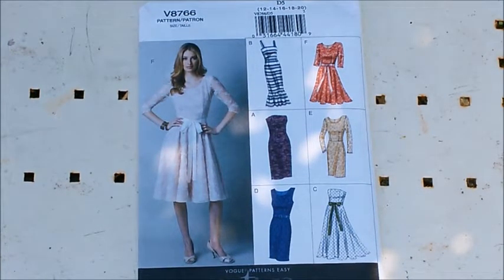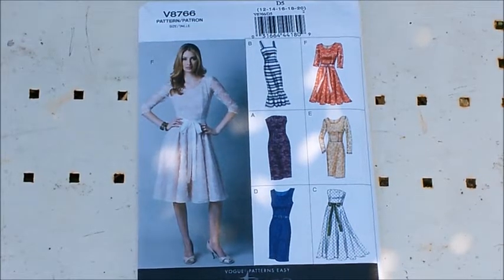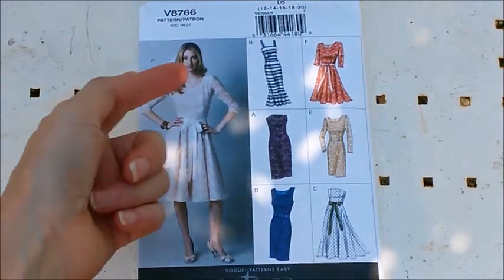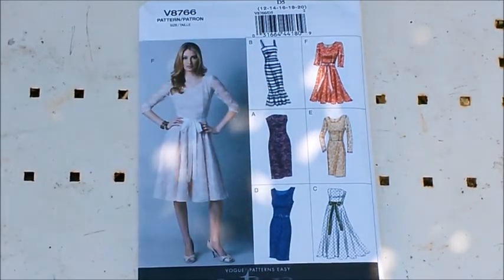V8766, which is an options pattern, and this was gifted along with some other patterns from the lovely Debbie from Saturday Sewing, and yet to make this one. I like both B and F views there.